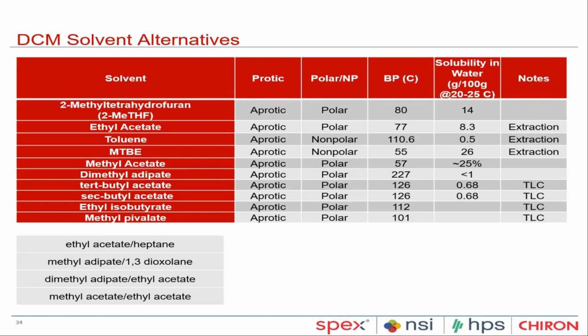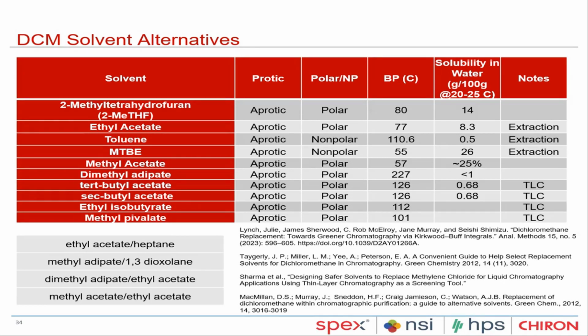I've given you a table of some of the most sourced alternative solvents, and some of the notes. Some of these were tested for extraction. Some of these were tested for thin layer chromatography. There also were some mixtures of different proportional mixtures of solvents using some of the ones in the gray box. And if you want to read any of these papers about dichloromethane replacement or safer solvents, I've included the citations there so that you can look some of these papers up and look into some of these alternative solvents.